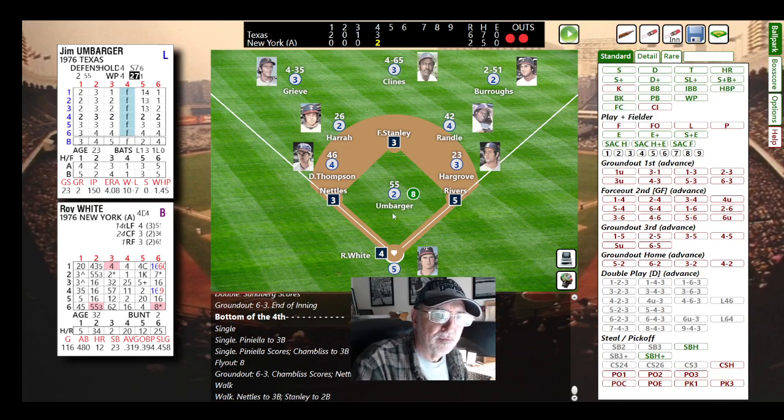It's only the bottom of the 4th. 6-2, the Rangers with 6 runs, 7 hits, no errors. The Yanks with 2 runs, 5 hits, and no errors. There are 2 outs in the bottom of the 4th. Bases are loaded. Nettles at third, Stanley at second, Rivers at first. We're playing the 1976 World Series Yankees. They lost in 4 straight to the Reds.